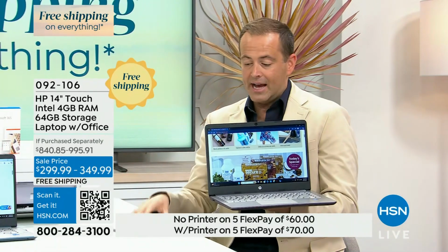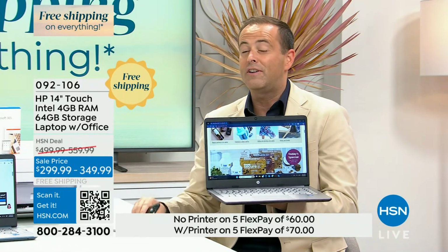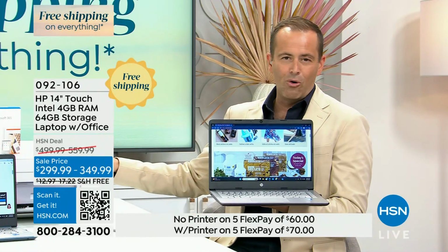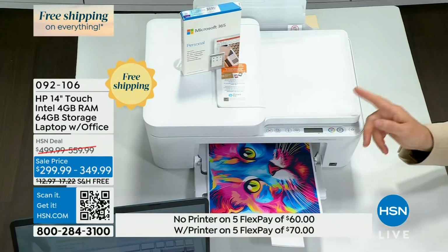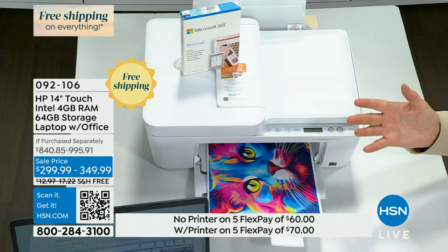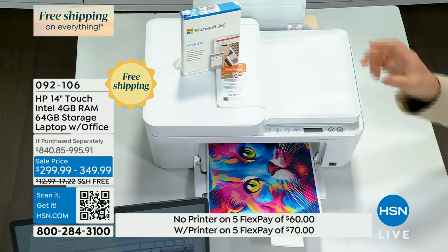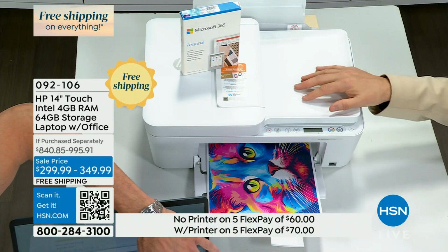So $299 gets you the laptop with Office and the mouse, or you can do $50 extra and get a brand new all-in-one printer. But the hidden secret is this printer comes with a $25 ink card. It's like a special gift with purchase, as it were. $25 towards ink. It really brings the price down to $25 for the printer.